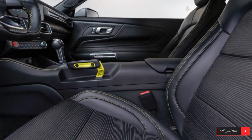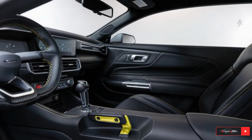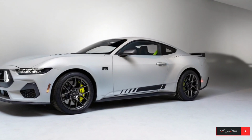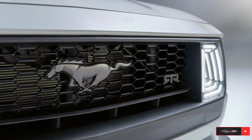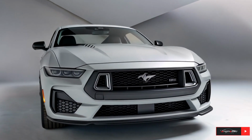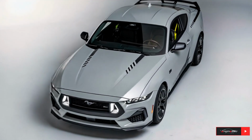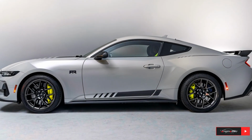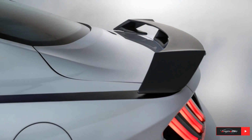Visually, the Mustang RTR stands out. It gets an updated front fascia from the Mustang GT, unique RTR grille with illuminated nostrils, and tarnished dark anodized finishes on mirror caps, badges, wheels, and more. There are 19 by 9.5-inch wheels with a 30mm offset and optional Hyperlime accents, bright calipers, seat belts, stitching. It's bold without going overboard.